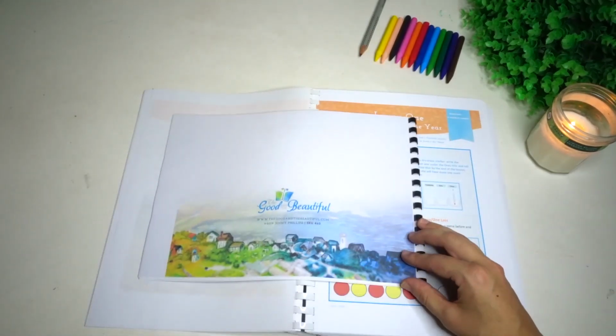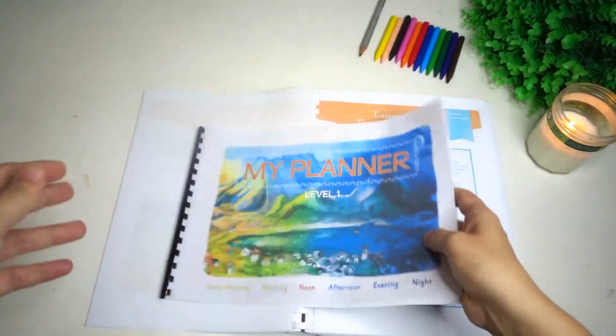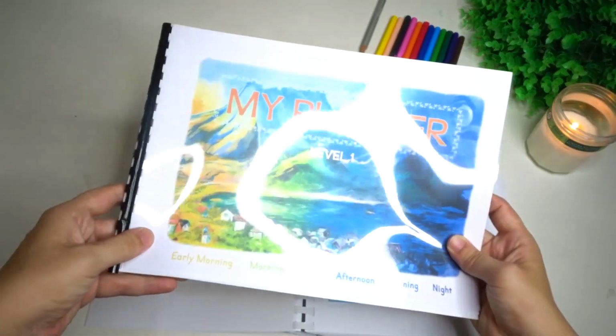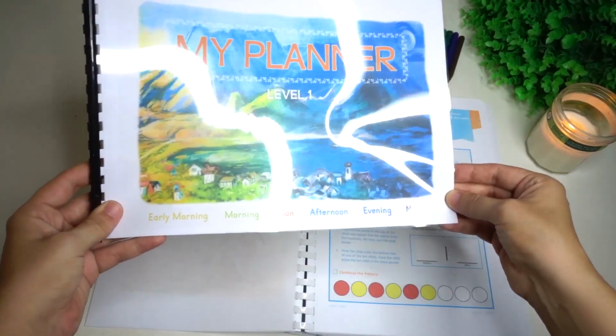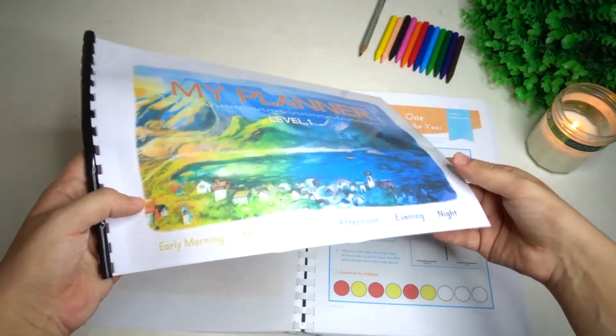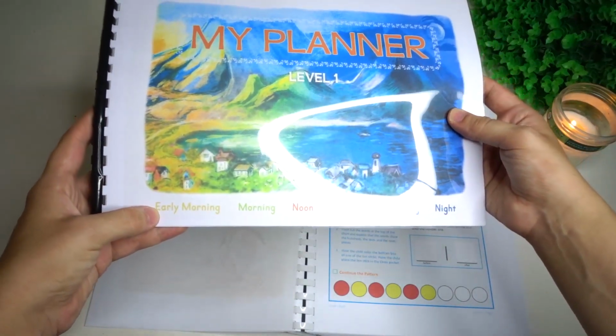And then the back cover, and even the back cover is pretty. That's just so great. So everything you see, just know that I have 2 of. I'm just showing you 1 because of twins. So in this level 1, we're going to be talking a lot about the times of the day, like early morning, noon, afternoon, evening, and night.